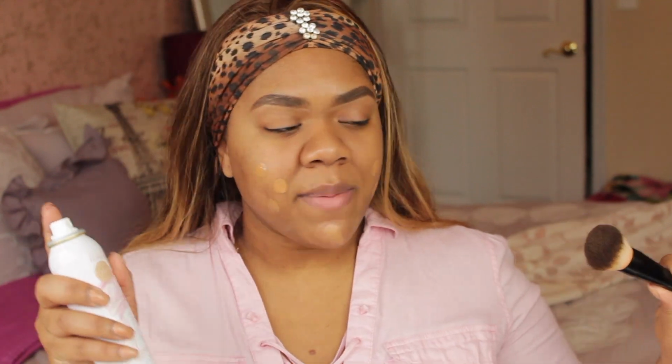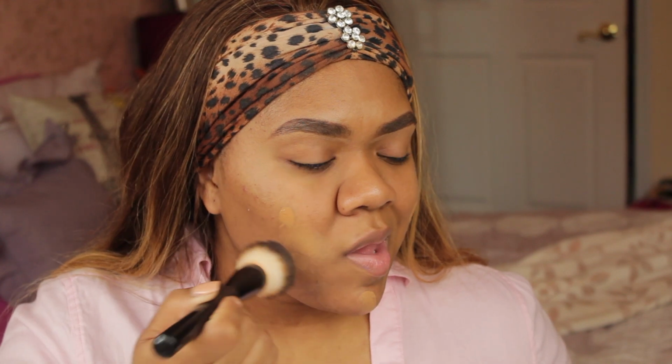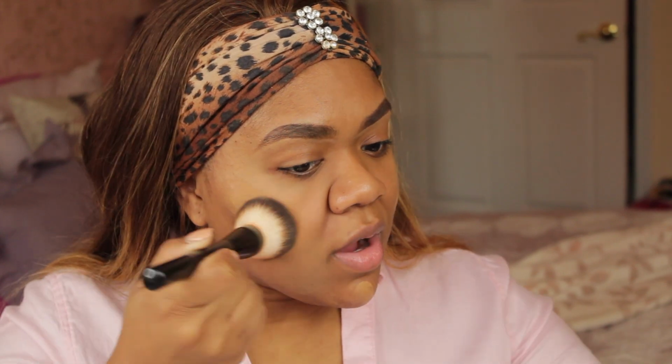So I like to just spray my brush with this. You guys are a little bit closer now, so you can really see what's happening. I have my slightly damp brush from the spray, and I am just going to press this in. Another great tip I can give is when you are using a brush over a sponge to apply your product, pounce it into the skin rather than just kind of dragging and brushing. That is going to help you to have that seamless finish that you want.